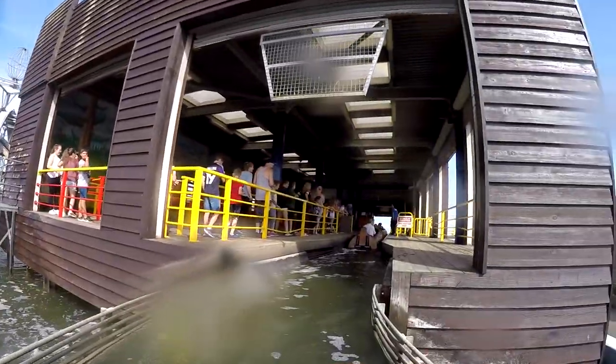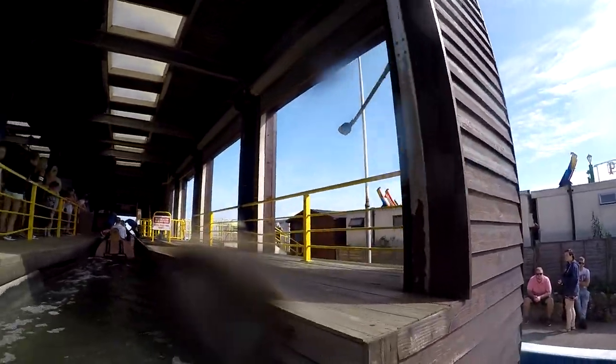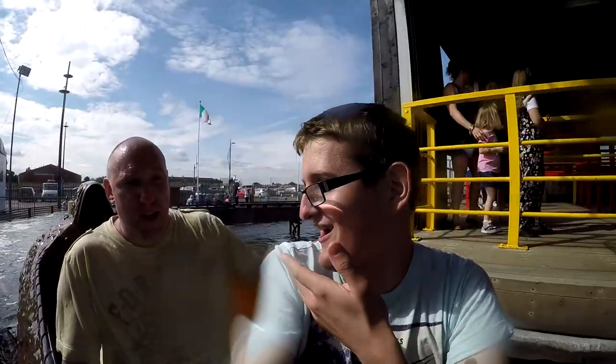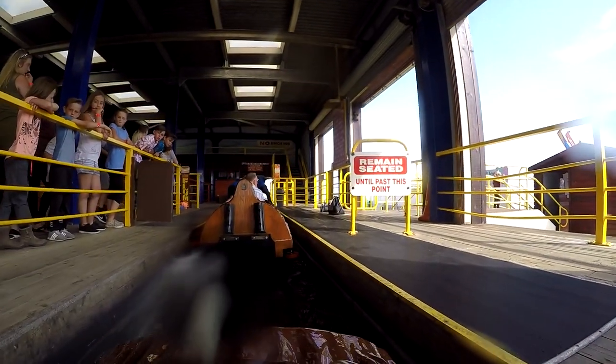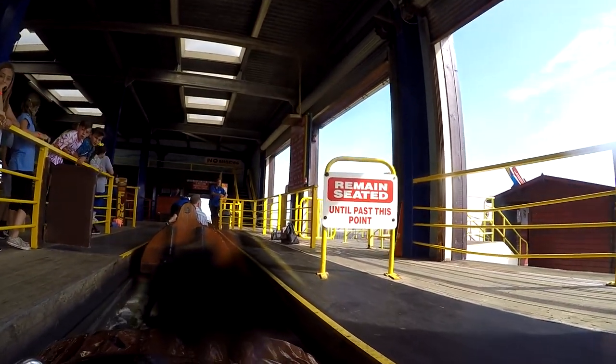Everyone in the station. There we go. Good log flume though, that. You can just taste the salt water. It's all in my mouth. All in all though, not a bad flume that at all. It's cooled me down a bit now anyway. So we had a really good ride on the log flume. I came off and thought, the sun's shining, I'm gonna get an ice cream.